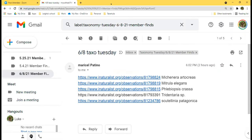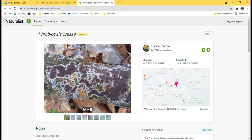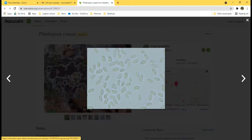And so I wanted to check the spot in the park near me in Smithville for Mitrula lunulatospora, and I found one. And when I was doing this, I know where Phlebiopsis crassa grows. So I went and I found it. The photo's pretty bad, but I wanted to do the micro totally about this one because it's so interesting. It's so beautiful. I got the spore print.